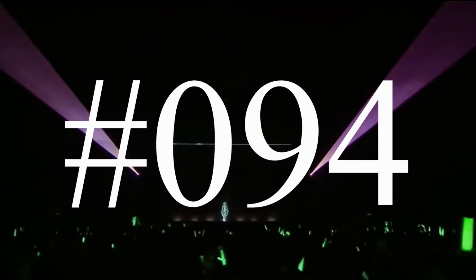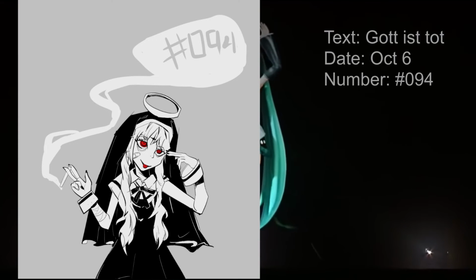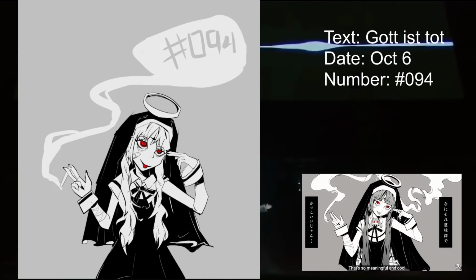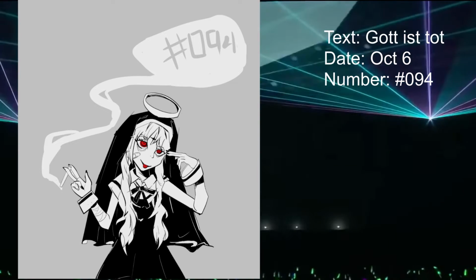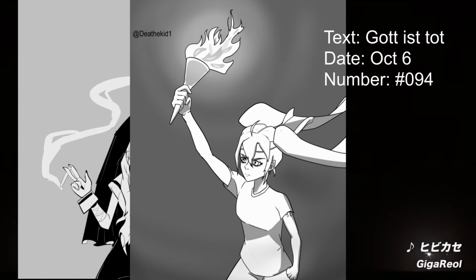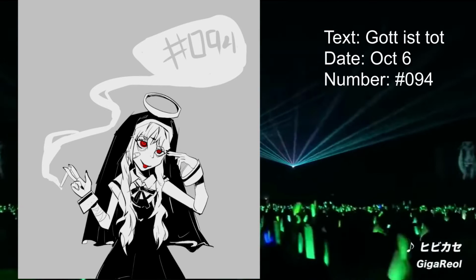Number 94, God is Top Miku. This is a reference to a music video, Gotish, I think is what it was called. This is just black and white in reference to the music video's art style. The only thing of color is the red. The line art is where I try to focus this image, an improvement off of previous drawings where I've done only line art and black and white. However, not my best work, and I feel I will improve upon this in the future. 3 out of 5.